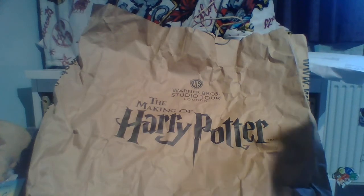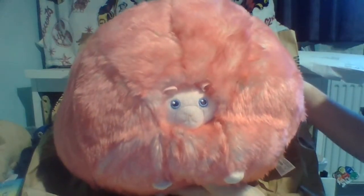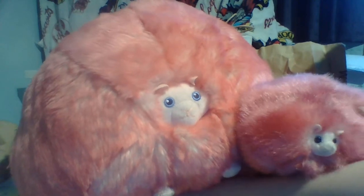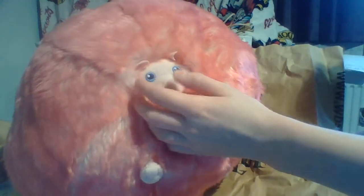Another thing I bought, which I'd seen in a few other haul videos, were the giant pygmy puffs. And I bought one. I don't have any of my pygmy puffs about. Oh, I do. So this is a giant pygmy puff, and this is a regular sized pygmy puff. As you can see, there is a lot of difference. Another difference between these two is the smaller pygmy puff's eyes bulge out, and these ones are quite flat.